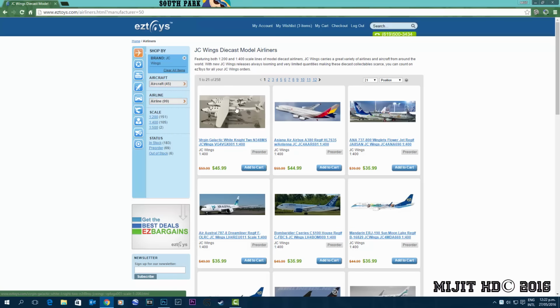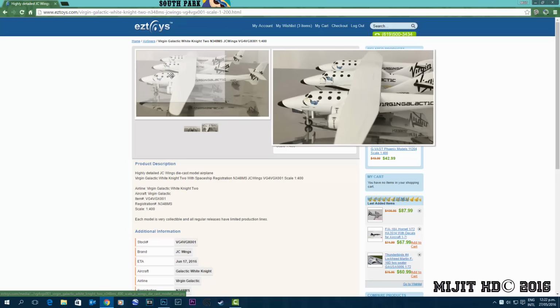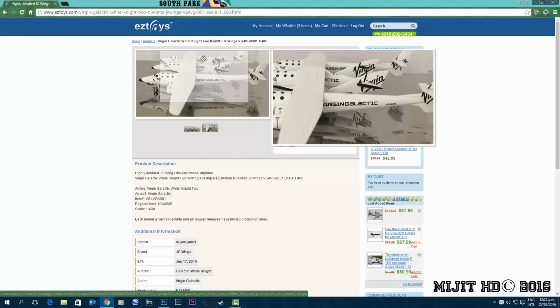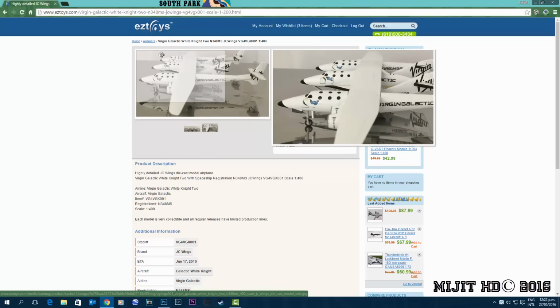So we're going to start with the 1 to 400 scale models. This one, a very unexpected release. Surprised but very happy something like this has been released. The Virgin Galactic White Knight 2, N348MS. Yeah, no words to say about it. They've also released it in 1 to 200 scale, and I'm definitely getting it.